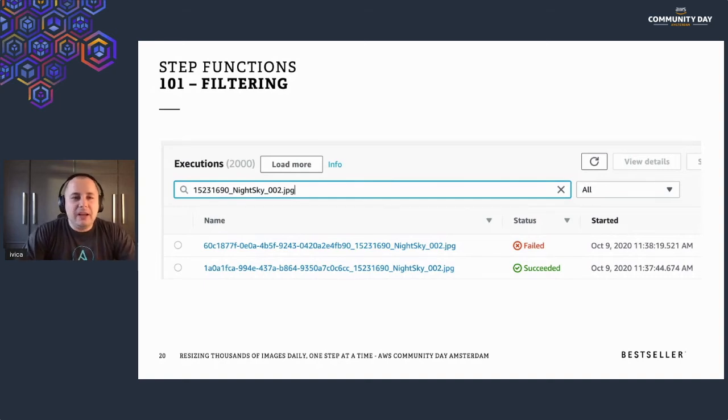And this feature is really amazing. So for example, when a support ticket comes for us with a specific image name, we can just search for it and we can explore from there. And this is where those logs and metrics will come in handy, because you actually found the haystack. Now you just gotta find the needle.